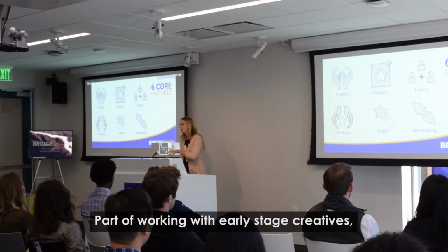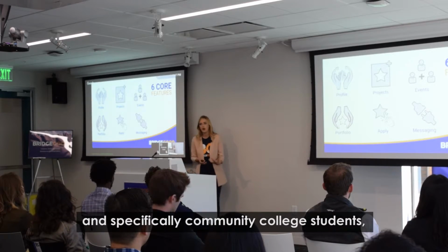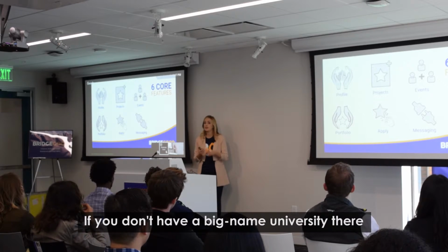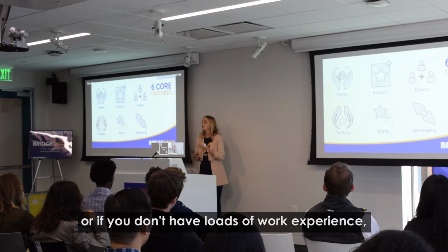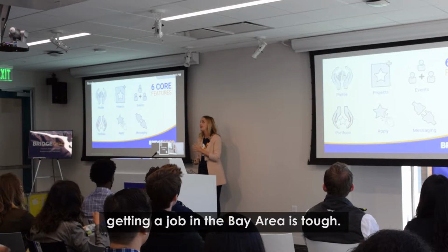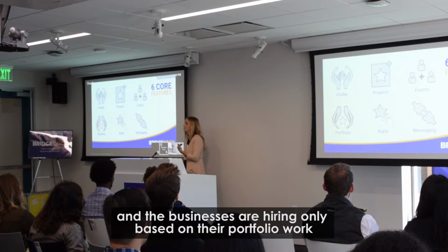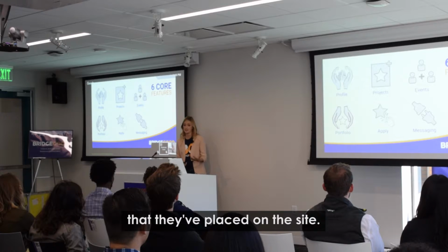Part of working with early stage creatives, and specifically community college students, is that there's a resume ceiling in place. If you don't have a big name university there, or if you don't have loads of work experience, getting a job in the Bay Area is tough. This way, they can apply for jobs based on their interests, and the business is hiring only based on their portfolio work that they've placed on the site.